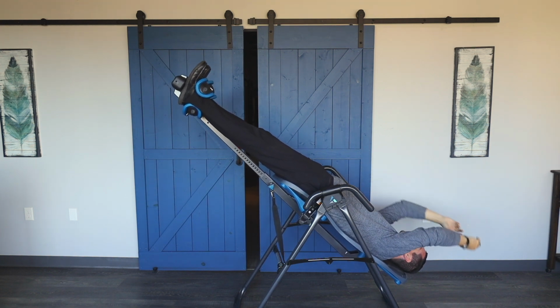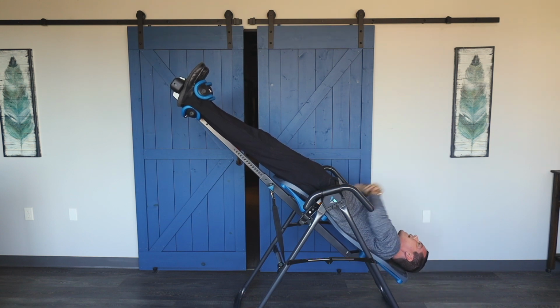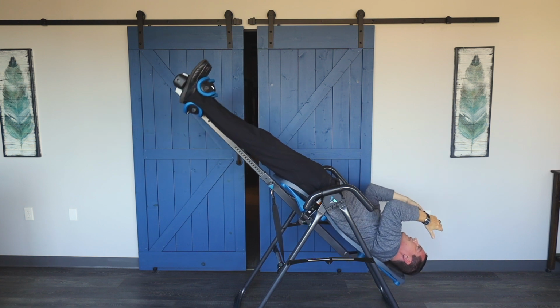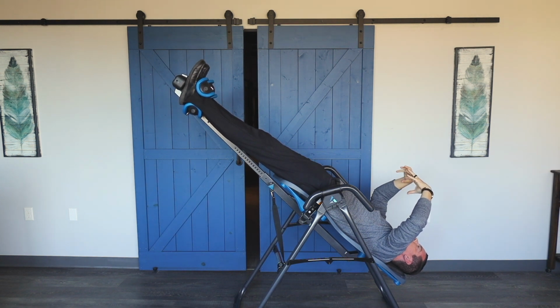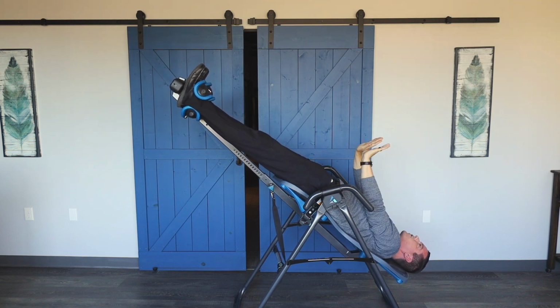Okay, so you have your hands like this, a lot of blood into your head, so make sure you check with your doctor, make sure that's not an issue. But you can control the tippiness with your hands and how much traction you want to put on the spine. So right now I'm guarding so much with my body that my legs are actually tense and my feet are kind of, I don't know how to say it, like it's called dorsiflex. So my toes are pointing up because I'm guarding my back.